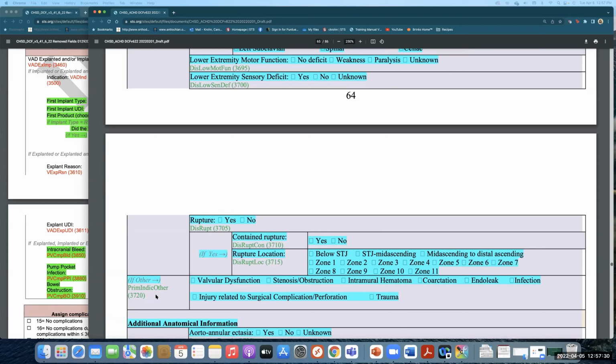And then I think we can do other really quick. The third choice for primary indication is other. So we've already addressed the aneurysm. We've addressed the dissection. Here's our other category. So valvular dysfunction is a choice. Stenosis, obstruction, intramural hematoma, coarc, an endoleak, infection, injury related to surgical complication or perforation, or trauma. And you can see these are different. Okay, so trauma is blunt trauma. And then we have a choice for injury due to surgical perforation. Okay.